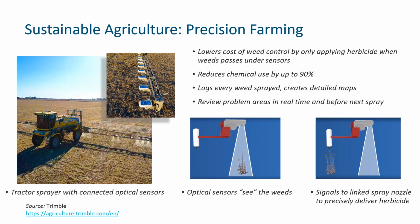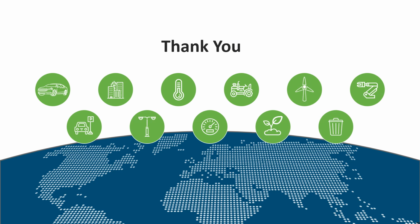Similar technologies are used for spraying fertilizer, for seeding, for irrigation, and all of these lead to more optimized agricultural practices. Less inputs are used, less CO2 is emitted by machinery, and costs ultimately lowered, which is a win-win for the farmer and the environment. So I hope this presentation gave you an understanding of how the Internet of Things, or IoT, can play a role in enhancing environmental and climate sustainability.